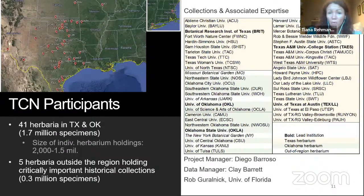So these are the people that are currently participating. Let me see if it's listed in here. St. Edward's University is not listed in here. So that's a new herbarium.